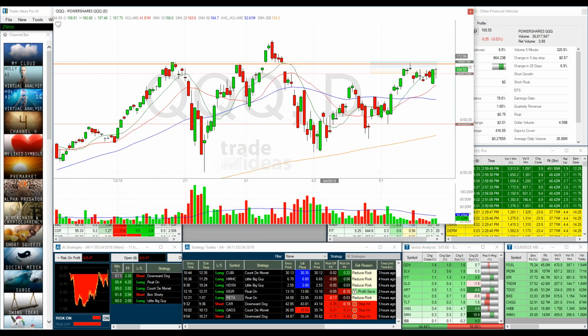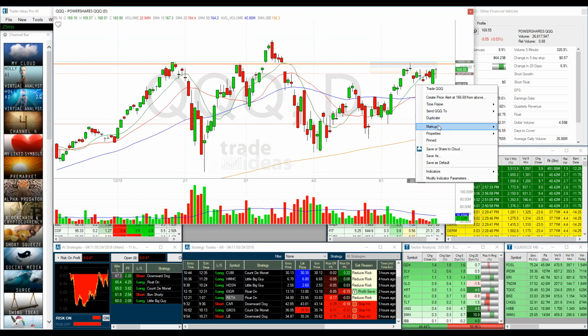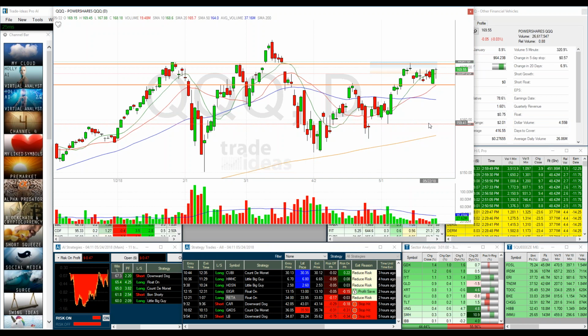And there you have it. Yeah, the same pretty much price action throughout. The Qs are very much like the Spiders. You can see the range here over the last couple of weeks. So there's not a whole lot to really go off of for now.